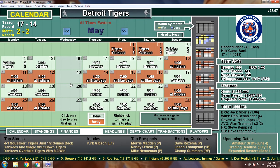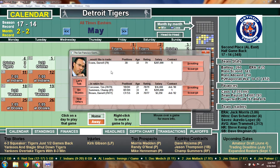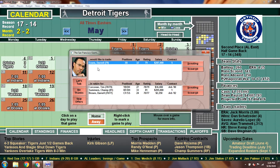Let's see if there's a trade. Looks like there is a trade offer. As it's thinking about it, you can see whenever this comes up, you know that there's going to be a trade offer. So be patient. There we go. Oh, wow. Darrell Evans, who was actually on the Tigers. I think he came over in '83.